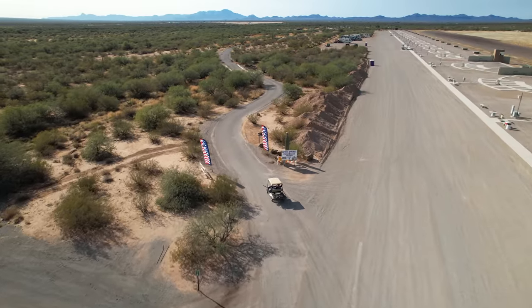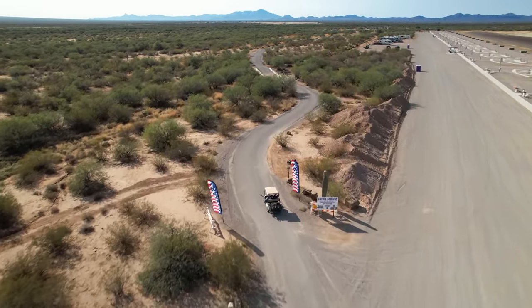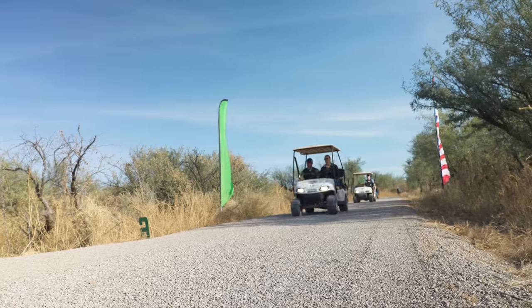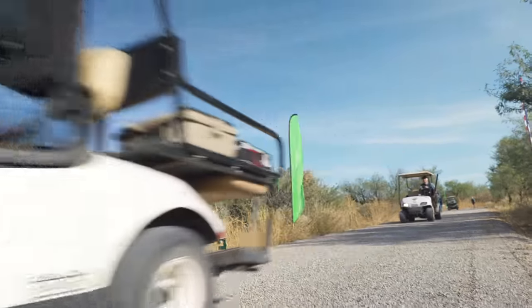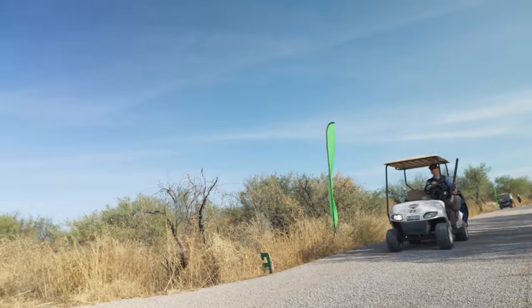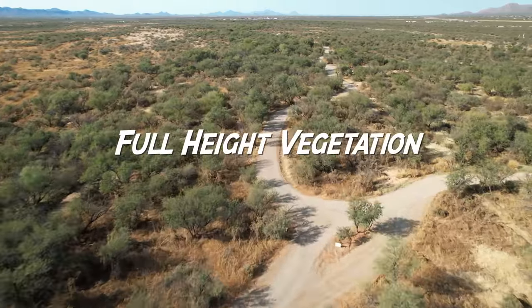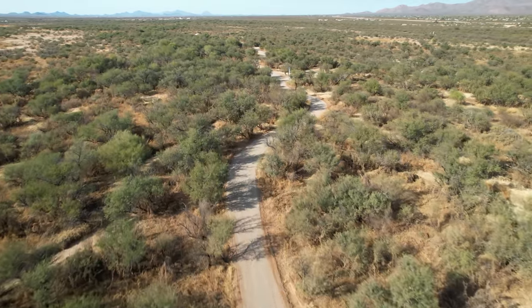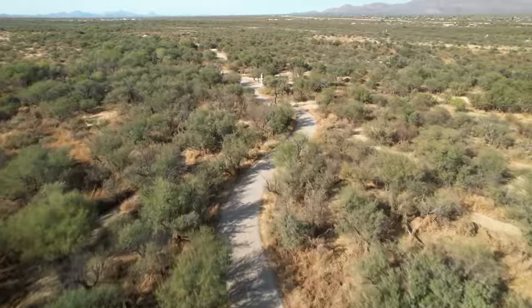After our conversation with Julia, she headed out onto the course with us to help us try out some of the techniques that Tim had told us about. Now, as you'll recall, he said that depth perception is everything at this course because the background's not what you're used to. First up, we headed to a portion of the course that had full height vegetation. These are going to be those mesquite trees going up to about 25 feet.